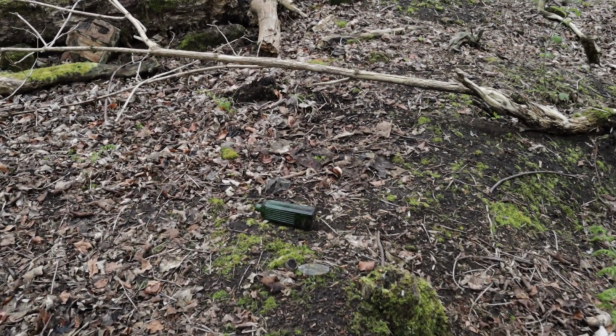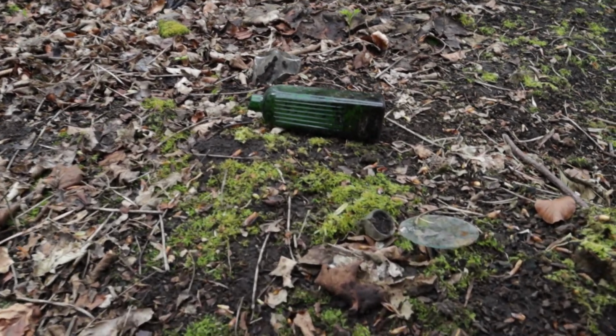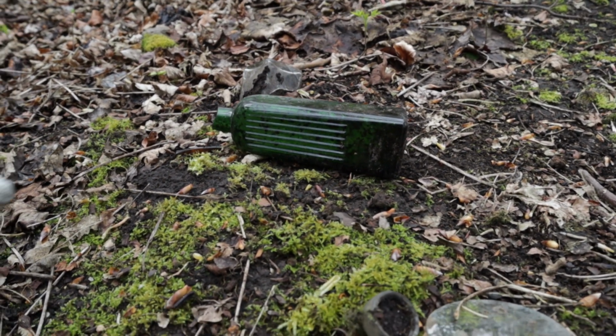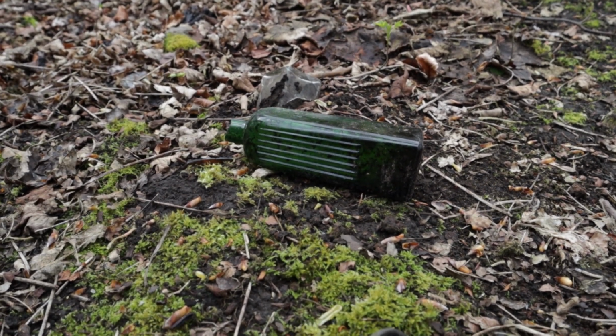That's amazing. It's a shame it's broken, sadly. Oh, I could try to smooth that up on the top with a Dremel, or with a drill rather. Oh, that's so very cool. Look, it's got the ribs on it. It's a nice shape as well. Could you stand that up, please?